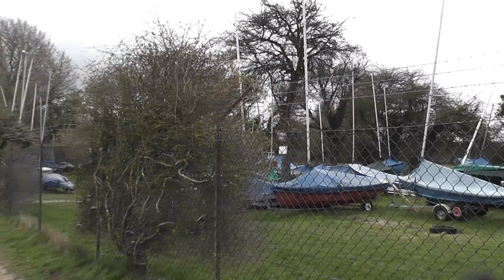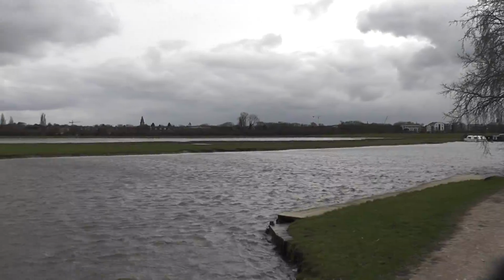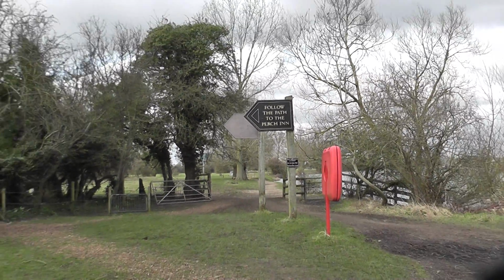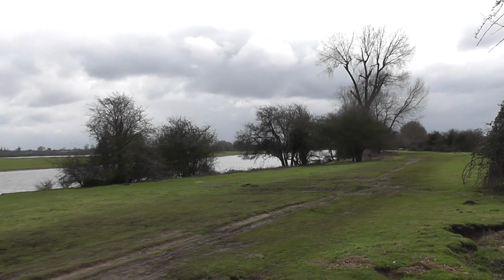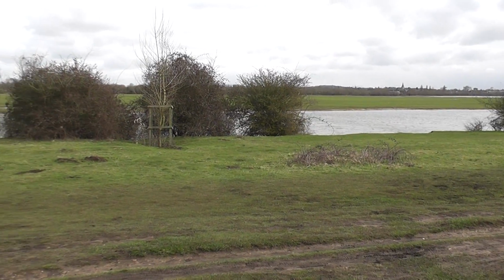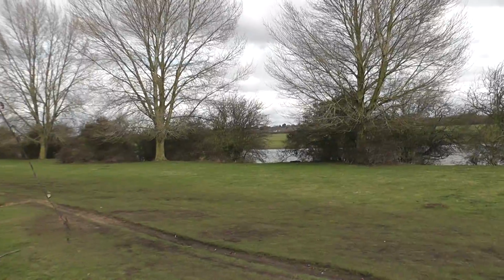Passing Medley Sailing Club. There's an option here to go and visit the village of Binsey. Point 6 of the text. Some of the scenery around point 7 of the text. And as you can see, footpath is nowhere near flooded, so I've been lucky today. It has been recently though.